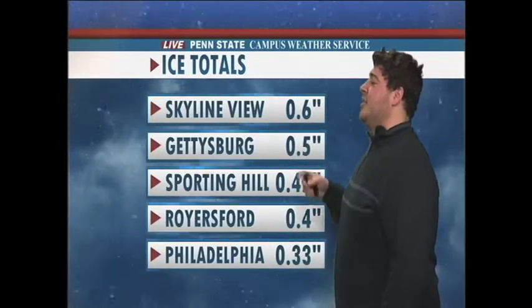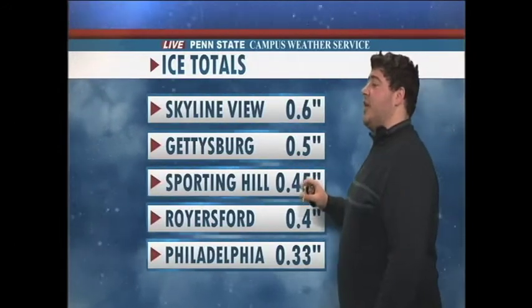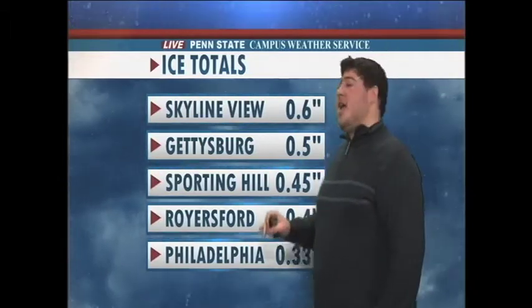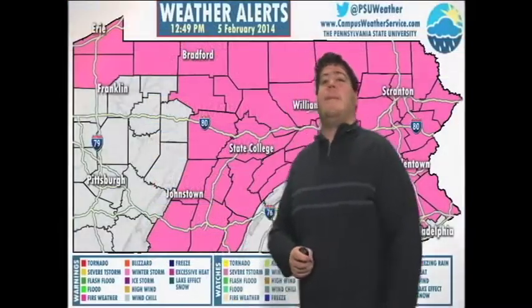Then we also have Gettysburg coming at 0.5 inch of ice, Sporting Hill coming at 0.45 inches of ice, Royersford, Pennsylvania coming in at 0.4 of an inch, and then even Philadelphia coming in at 1/3 of an inch of ice. That's a lot of ice for that metro area.